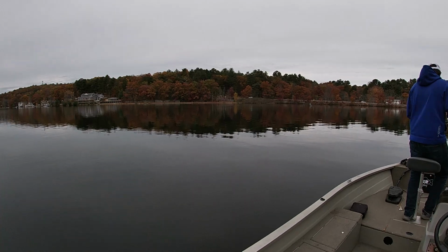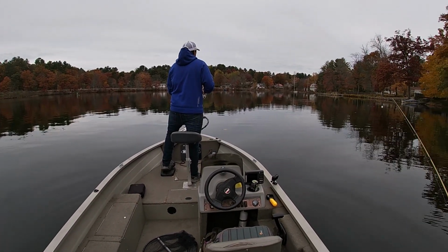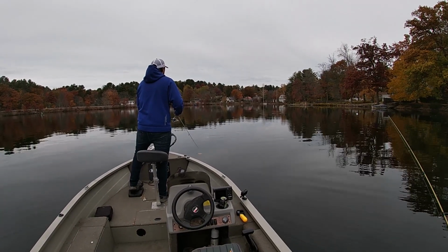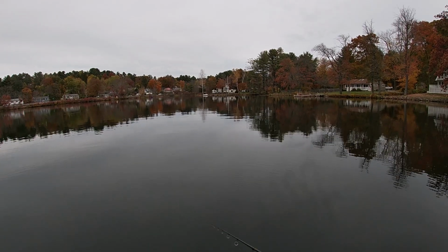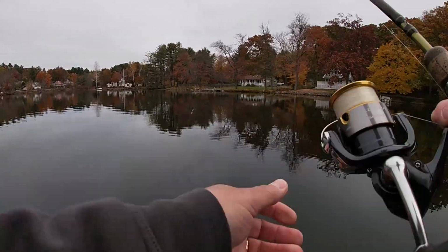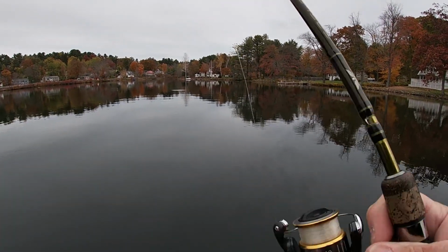Or some of the fish have moved out to the main lake, but we'll go hunt them down if we don't find them in here. We are still seeing a few jumpers back here, so. Yeah, on the main lake, they might be making big circles. Look, if we don't get another one in here, we can go find another zone where they're active.